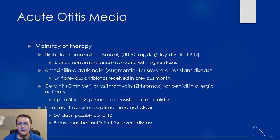Okay. Typical treatment time is not super clear, but it could be between, say, 5 and 7 days. For more severe disease, though, you tend to err on the side of treating for longer, so 5 days may not be sufficient for them.